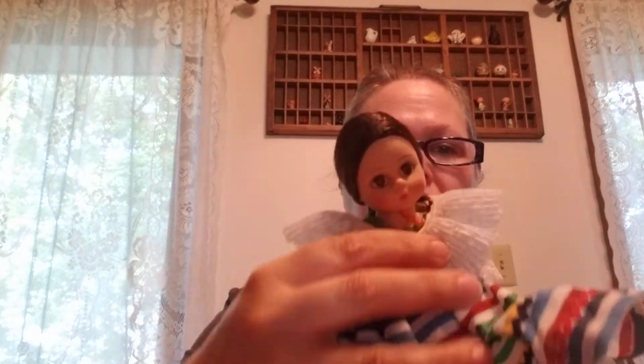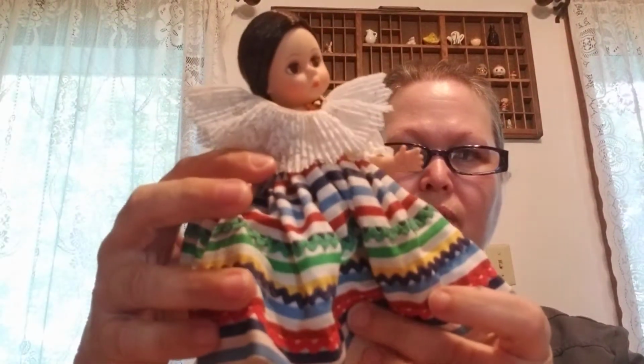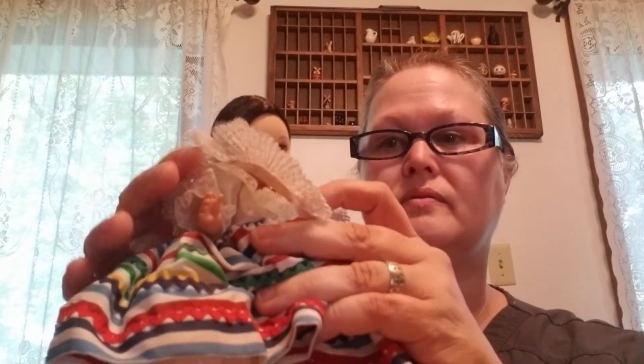This I will be listing on eBay. I'm not an expert in dolls, and I won't pretend to be. But she looks like some kind of little Mexican doll. She's got a pretty little dress on, rick rack on it, little braid. She's got some beads around her neck. Oh! She's named Mexico. She is a Madame Alexander doll.